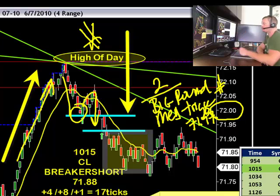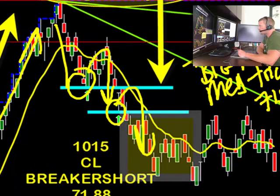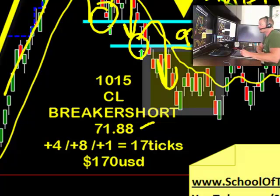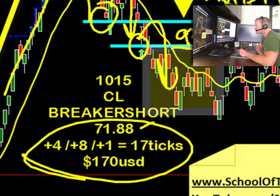So we waited to get below 72 even, and then we got the entry here below 95s. 93 was the swing low here. We got filled at 88s. Now this one, as you can see here, we got a decent move out of. +4, +8, and then trailed our stop, locking out the risk, locking in the profit for a +1. So 2 off at 4, 1 off at 8, 1 off at 1, that's 17 ticks or 170 USD.